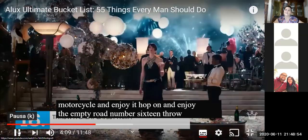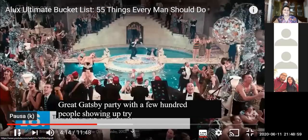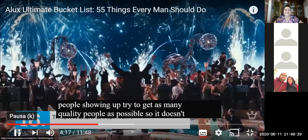Number 16. What about this one? Throw a Great Gatsby party with a few hundred people showing up. Would you like to throw a big Gatsby party? A Gatsby party means like a theme party. Could be a costume party, maybe a Hawaiian party, maybe a black and white party, something like that. Would you like to throw a big party? No, not really. I don't like parties. Really. Okay. Project X. Okay.